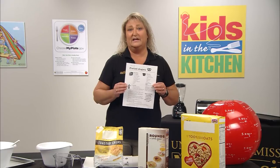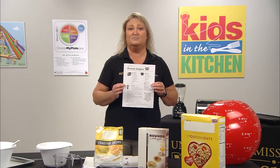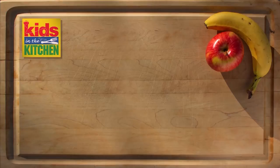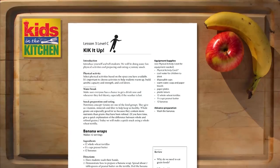So at this point, I usually will help them, but I like to pretty much let them at this age do the measuring themselves, mix it up, make the pretzels themselves. Well, that's it for the whole grains. Don't forget, though, you can always kick it up.